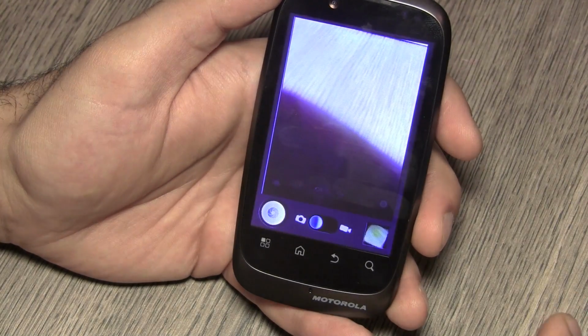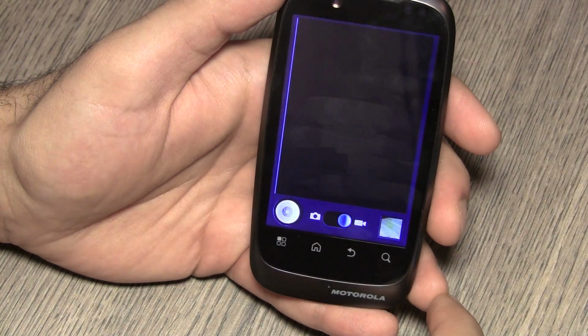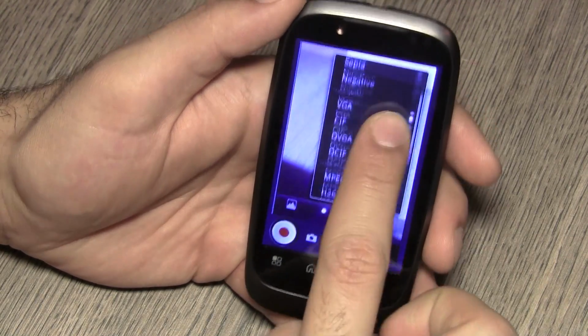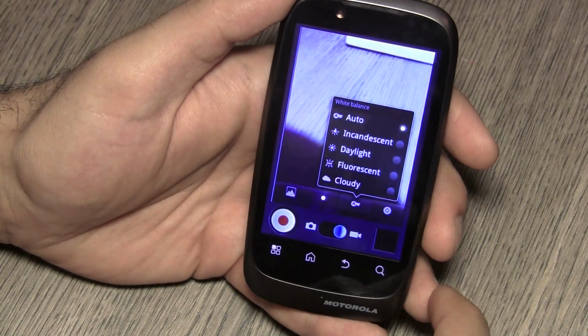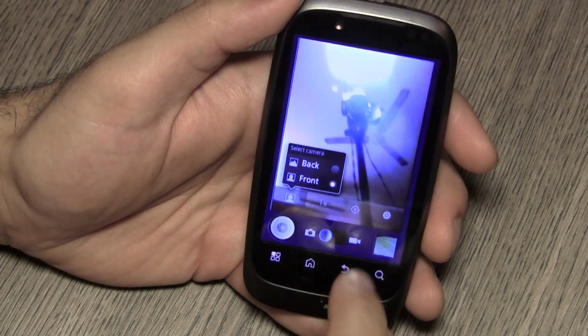You get a very standard camera application as I was demoing earlier. You can also switch to video mode. This does do video in a decent VGA quality. It does not do HD video. It's standard VGA quality. That's basically all the settings that you have in the camera application.